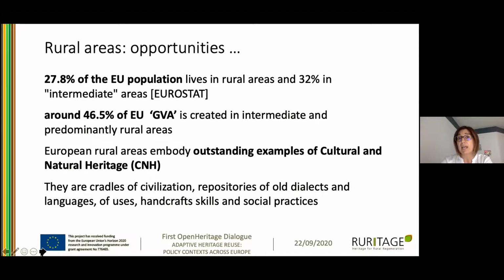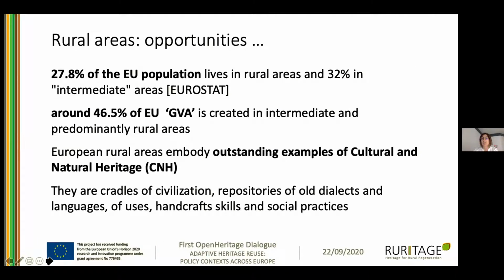And at the same time, those areas are also the place where there are really outstanding examples of cultural and natural heritage. So we find here really huge examples of heritage, not only in terms of tangible heritage, but we work a lot with intangible heritage: skills, uses, social practices, languages. So what is connected with the local community, rural communities.